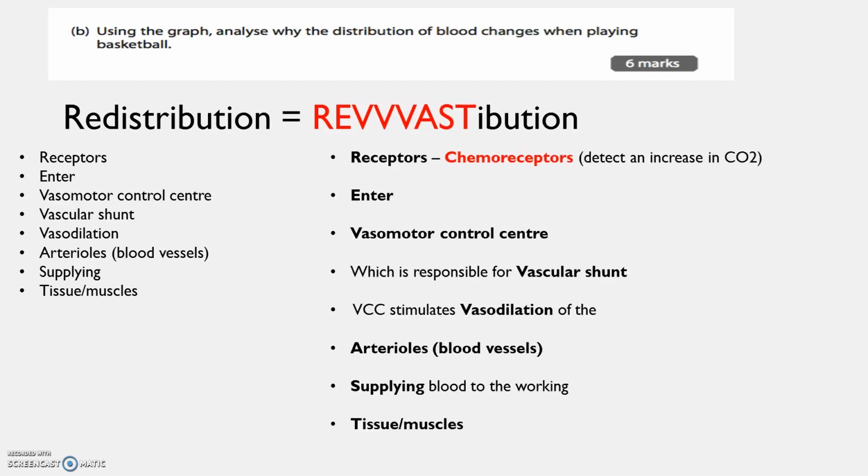Now here it is actually written properly. Chemoreceptors detect an increase in carbon dioxide. This enters a vasomotor control centre, VCC you could call it, which is responsible for vascular shunt. The VCC, vasomotor control centre, stimulates vasodilation of the arteries or arterioles, supplying the blood to the working muscle. You do not have to use this, okay? This is a brilliant way to remember it, but if you can think, okay, redistribution, it's about vasodilation, vasoconstriction, perfect. If you can do that, that's what we want you to talk about with regards to this screencast.